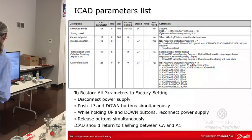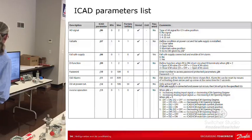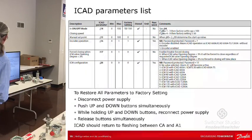Digital functions are on 9. Sorry about that, guys. Password was 10, and that's for configuration. The rest of that you don't need to know.